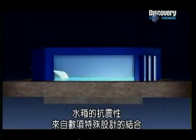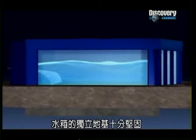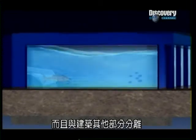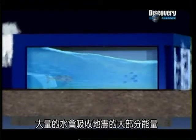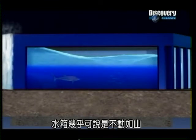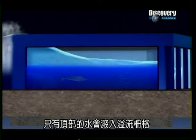The tank's earthquake resistance relies on several features working together. The tank's independent foundation is solid and isolated from the rest of the building. The great mass of water will absorb most of the earthquake's energy. The tank will barely move. Only the water on the top will flow to the overflow rails, and the big window will flex rather than break.